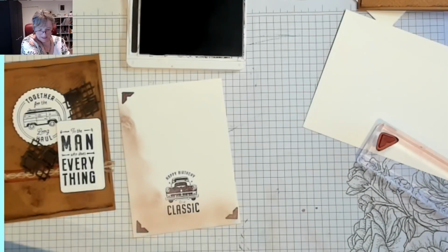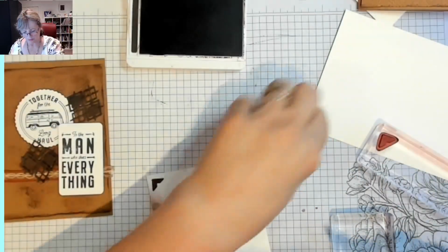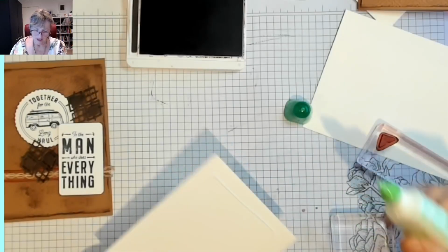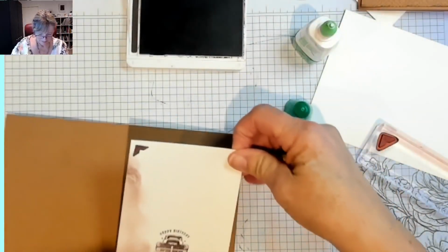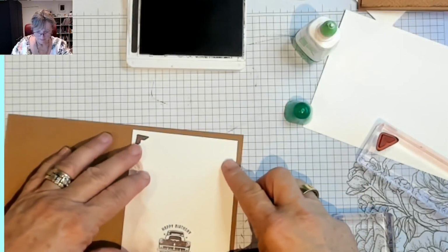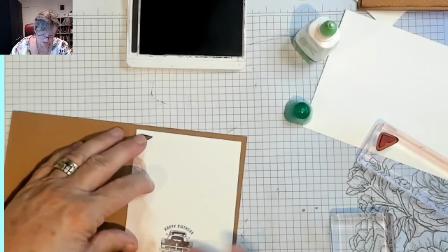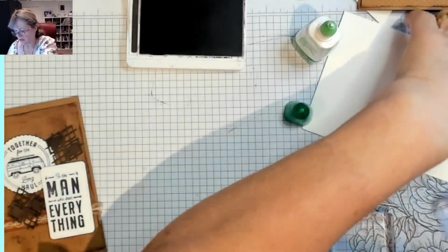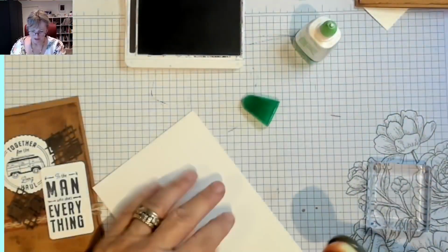Right, what have we got to do now? Just do the front. So with this we just use a bit of Tombow and just around the outside. Don't put it too close or it will squish out. And we've got a few seconds before it sits straight. There you go. And let's do the envelope. And so I also did it on that because that's not going to affect postage.